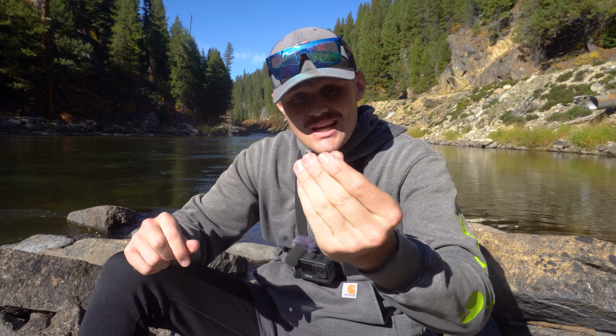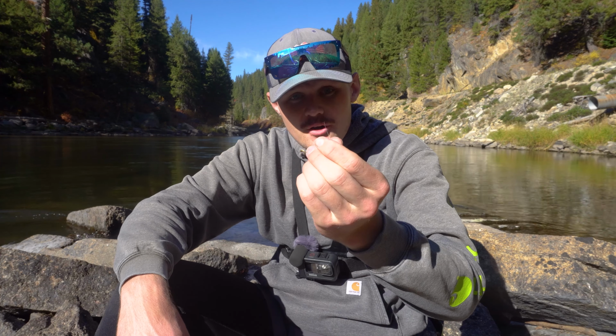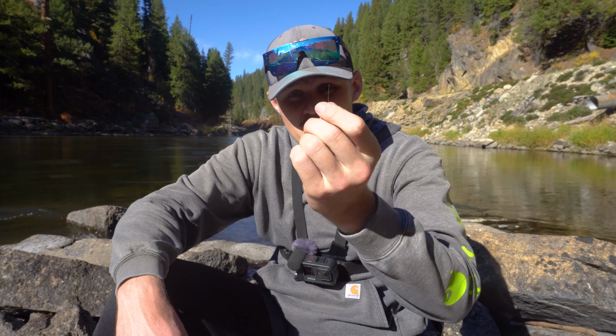And now what we're gonna do is we're gonna attach our hook. Now this all depends on what you're using here. If you're using a jig head, you would tie this on here. Wherever your bait is gonna be, this is where you're gonna tie it on.